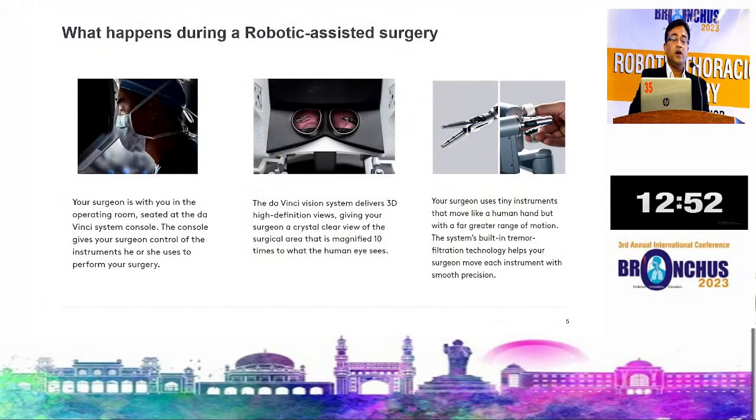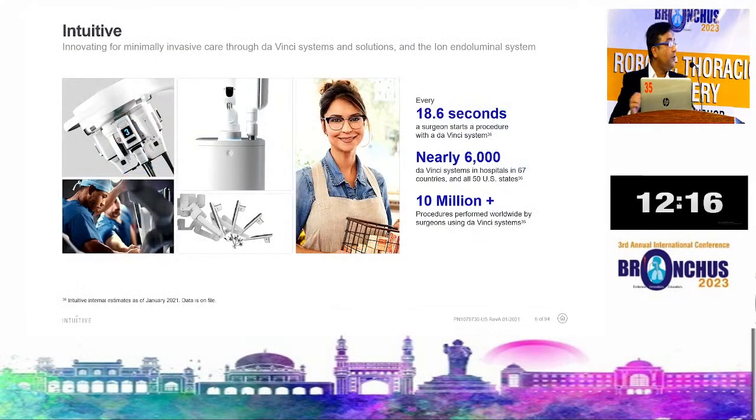So what does a surgeon do in a robotic surgery? The surgeon sits on the surgeon console and views the anatomical site through a high definition 3D view. They have the master controls on the surgeon console, which are controlled by the surgeon, and the same movements are replicated by the Da Vinci system for the maneuverability of the instruments, to achieve the ultimate goal of a better patient outcome in the entire surgery.